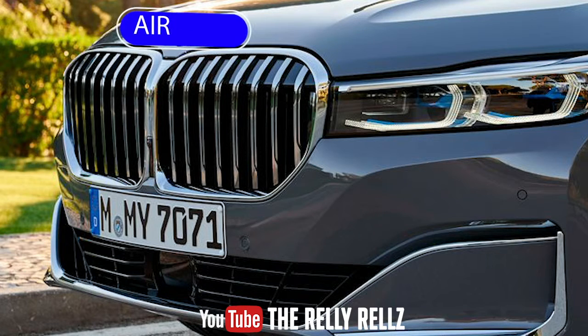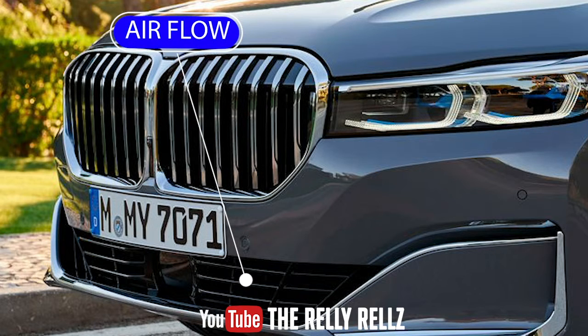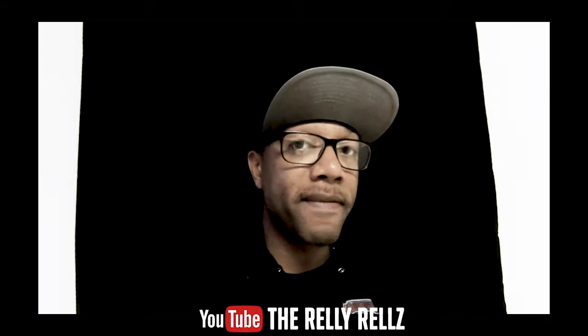Now, when you get to the lower front end of this car, you can see that they were really thinking about the aerodynamics in it. The lower honeycomb grille allows for more air to pass through to help with the downforce. And that massive grille that they came with helps to keep that big V8 cooled in that BMW 7 Series.